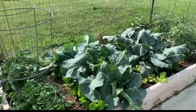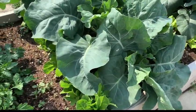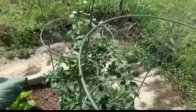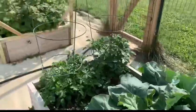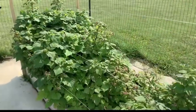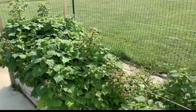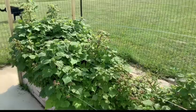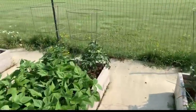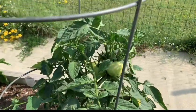Look how big these leaves are on our broccoli and cauliflower. There's a few flowers starting on the tomatoes. And the raspberries, we put this new fence on there. It's not electric, but it just kind of holds the raspberries so they're up. And these are the only 2 tomatoes that we have. Oh, actually 3 tomatoes.